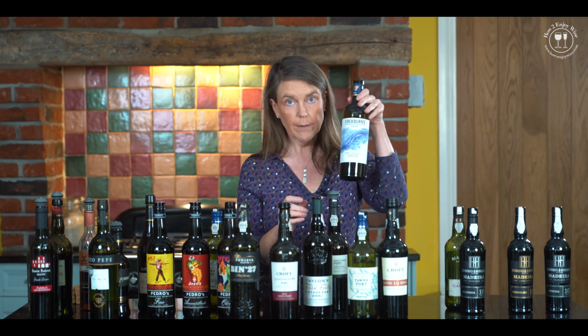So the other thing about ports is they are all sweet. And they tend to be the high end of the alcohol. So they're like 18, 19, often up to 22%. Now, what about white port?